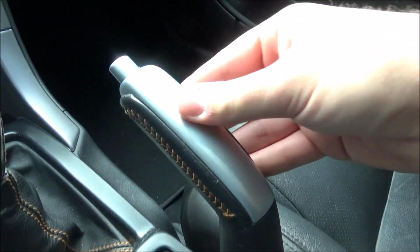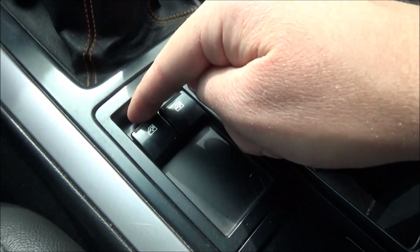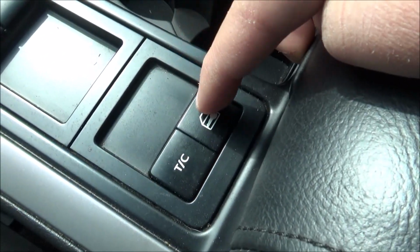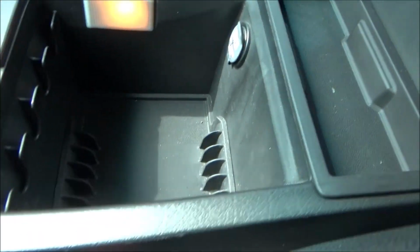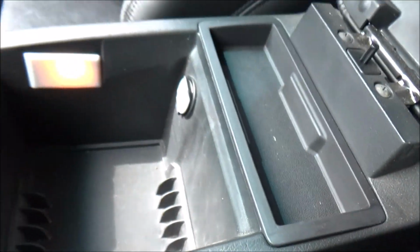The parking brake is hand operated. You have cup holders right here. Right here are where your power window controls are located. You have your power door lock switch and your traction control toggle button. You have a center console with some storage, along with a 12-volt power outlet.